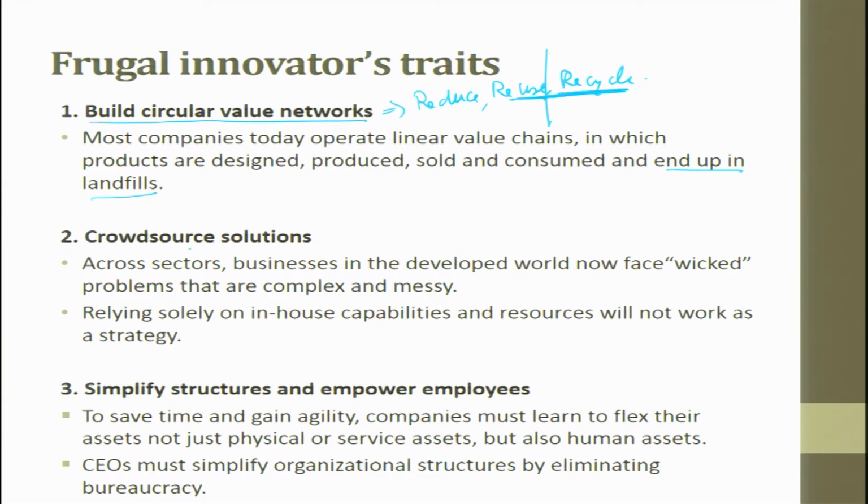So, crowdsource solutions. Across sectors, businesses in the developed world now face wicked problems that are complex and messy. Relying solely on in-house capability and resources will not work as a strategy. So, crowdsource solutions are something which is now talked about much. Whatever existing solution is locally available leads to complex and messy solutions. So, people are saying let us look at the solution which is available in other places.